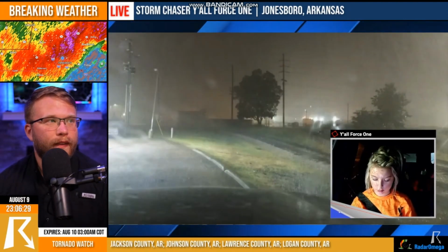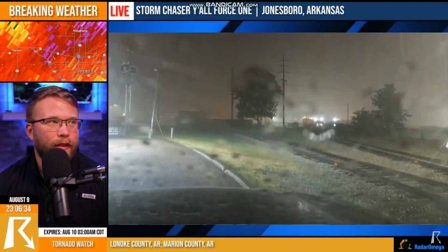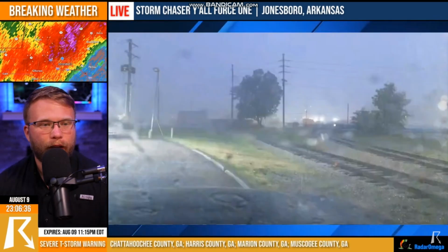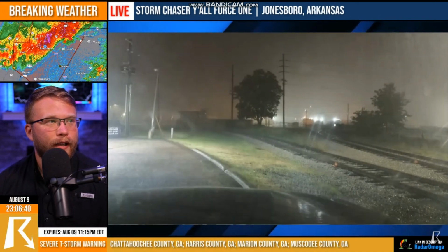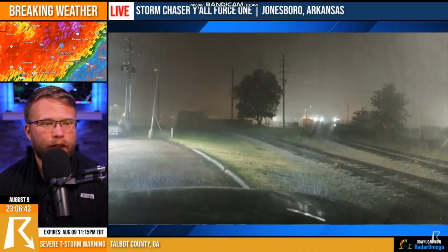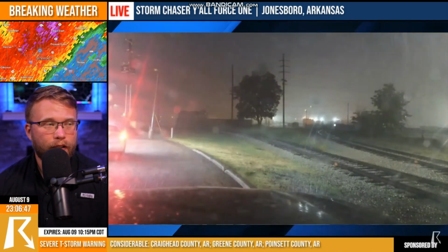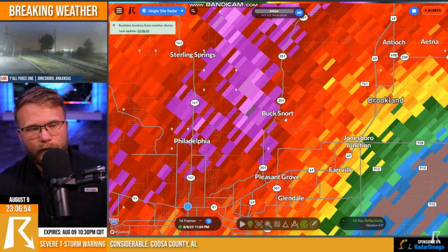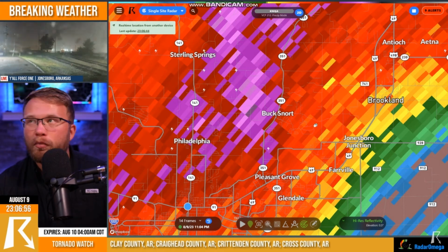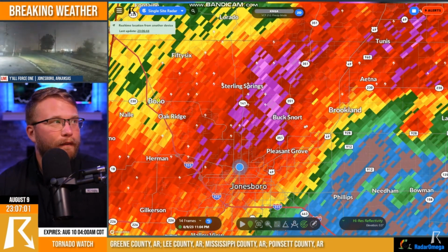Yeah, I was looking at that, and so I'd say within the next 5 minutes, you'll be in the same part of the storm that produced that. The reflectivities are just a tad bit less impressive now that the storm's moving into Jonesboro, but there's still some hail in there, especially a little bit farther to the north. If you guys are up near Bucksnort, great town name, or Brookland, you're definitely more likely to see some hail up there.